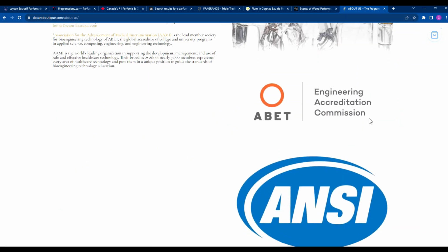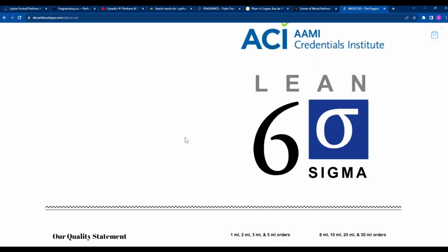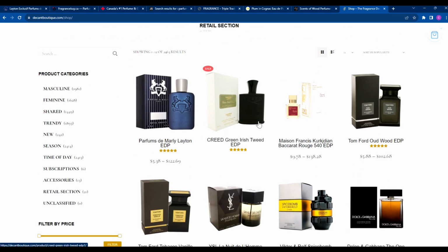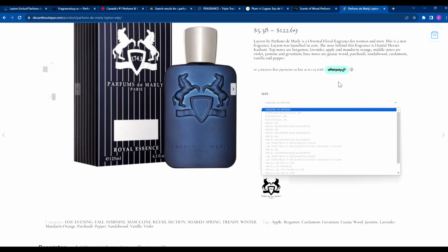They have engineering accreditation, they follow ANSI standards and Lean Six Sigma. They give you good quality statements, and they don't have as big a selection as Scent Split, but they do have a pretty good selection. And if you're looking for things like, let's say we'll look here, Parfums de Marly Layton. The thing that I will say is they use Afterpay, and also they have a very good selection of different size decants that you can get.